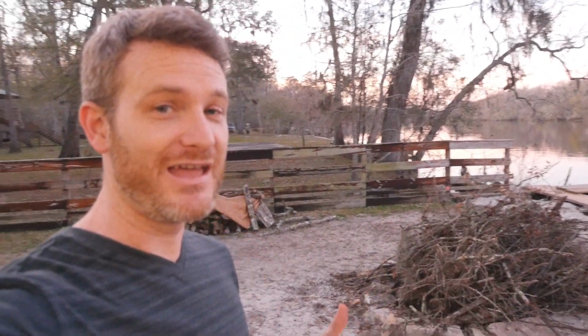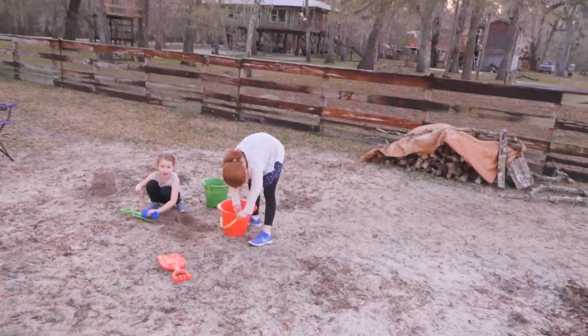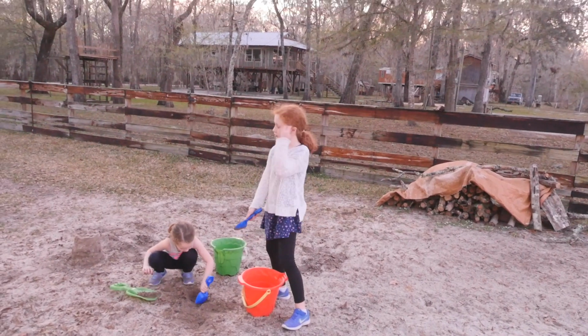We just pulled into a Boondockers Welcome site just south of Old Town, Florida. We weren't really sure what to expect when we got here, but it's pretty amazing. It's right on a river. We've got a fire pit set up for us, and the girls have a place to play right in the sand. Hi. We're cleaning sand to make sand castles.